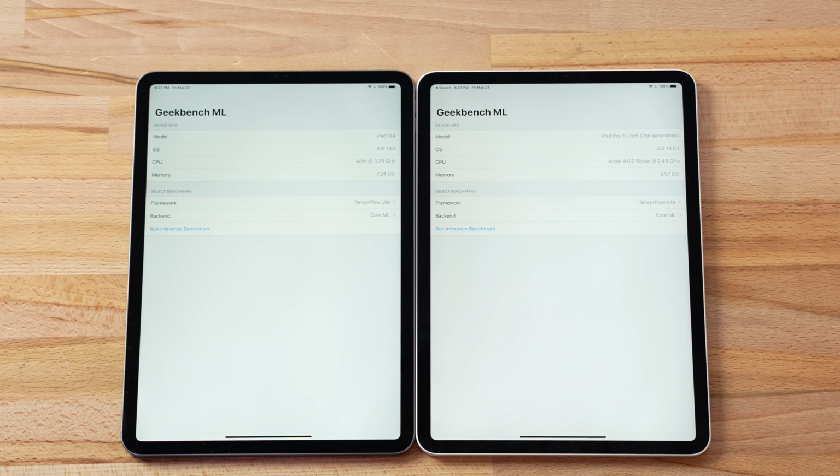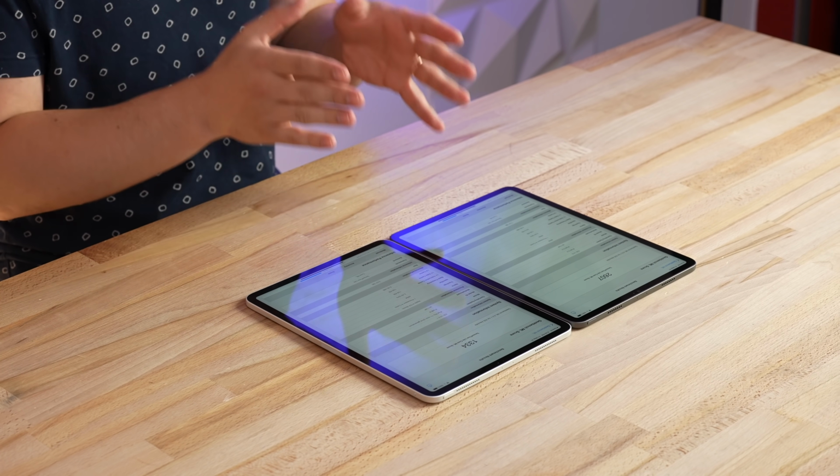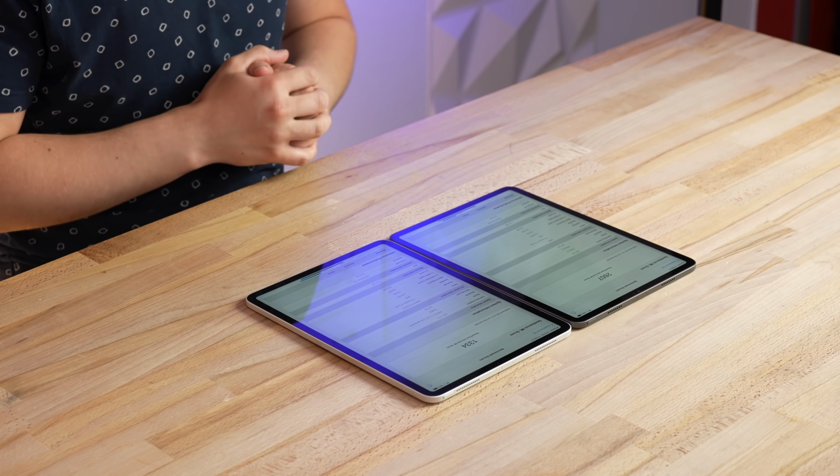Now moving on, we have a brand new test, Geekbench ML, which recently came out. So we're gonna be comparing this. We have the backend set to Core ML on both of these. All right, guys, we got our scores, and this is where the new 16-core neural engine in the M1 chip is being put to work. 2600 on the M1, 1300 on the A12Z. That's 95% faster performance for machine learning tasks. That's really, really impressive.